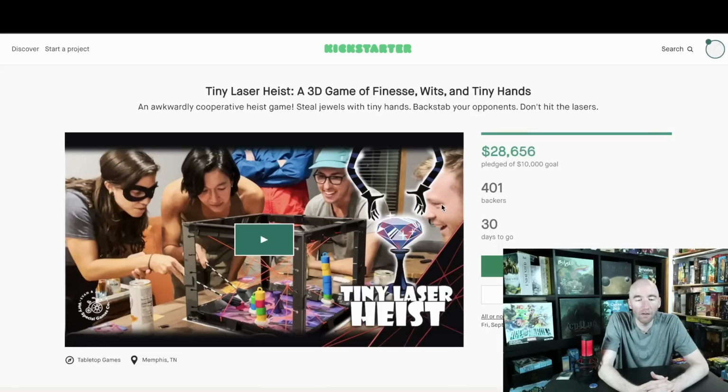From the makers of Abduction, the duck-based, you know, alien capturing ducks style of games. Anyway, this is Tiny Laser Heist, where you've got these strings, essentially, these plastic strings that are going across, and you have to manipulate these little tiny hands that you're utilizing like chopsticks separately in each hand, and trying to stack these locks among other things as part of the unlocking-ish, if you will.